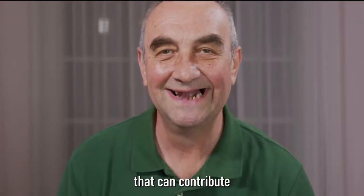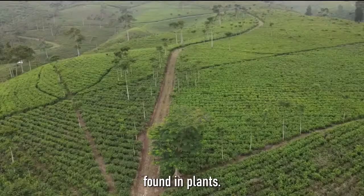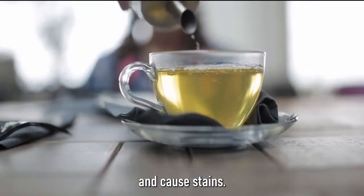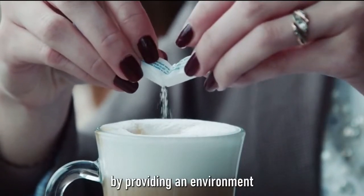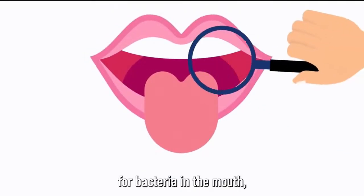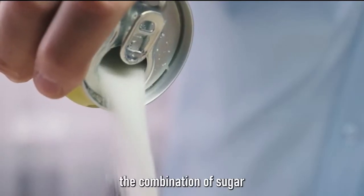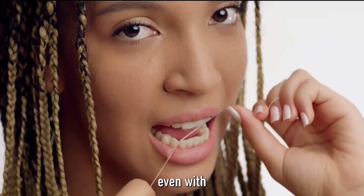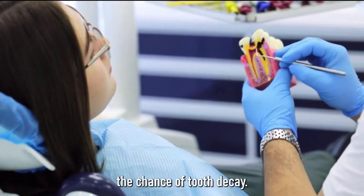Tea is one of the beverages that can contribute to tooth decay. Tea contains tannins, which are natural compounds found in plants. Tannins are what give tea its color and flavor, but they can also stick to the teeth and cause stains. When combined with sugar, tannins can increase the risk of cavities by providing an environment for bacteria to thrive. Sugar is a primary source of food for bacteria in the mouth, and when consumed in excess, it can lead to tooth decay. When sugar is added to tea, the combination of sugar and tannins can form a sticky film on the teeth, which is difficult to remove even with brushing and flossing. The longer the sugar and tannin film remains on the teeth, the greater the chance of tooth decay.